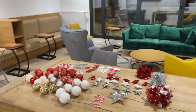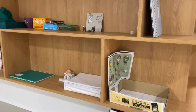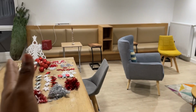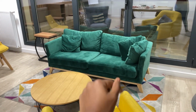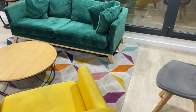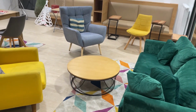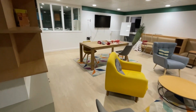So let's go to the sitting room. Oh, look at the Christmas decor. Yeah, we have games. You can host a games night here, throw a party, study, whatever you want to do with your friends. You can chill here. Sometimes I sleep on the couch when I don't want to stay in my room or in my apartment. But yeah, that's really about it. It's really colorful. I really love it. It's nice to be here sometimes.